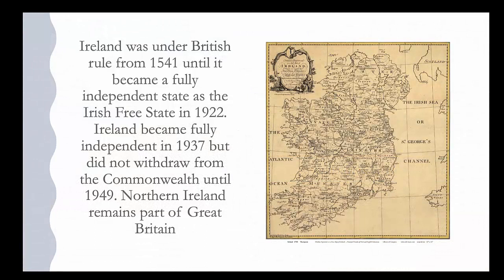To start out, Ireland was under British rule from 1541 until it became a fully independent state as the Irish Free State in 1922. Ireland became fully independent in 1937, but did not withdraw from the Commonwealth until 1949. Northern Ireland remains part of Great Britain.